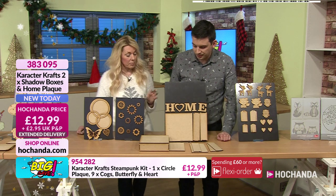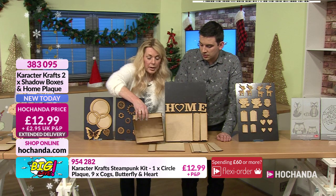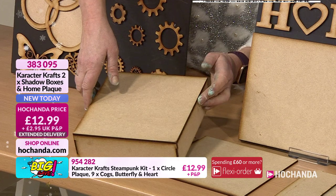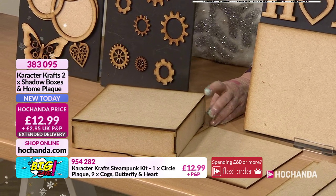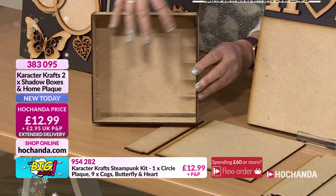There is, as you said, Adam, there's a lot of MDF here. There's a lot of options. The shadow boxes themselves are both 8x8. And when I did sit that together in the other show, just to show how easy they do go together, we said, do you know, that could be a platform. It doesn't have to be a box. You could build something on the top of that, make a little scene on there. But as a shadow box, of course, you can put anything you want inside.